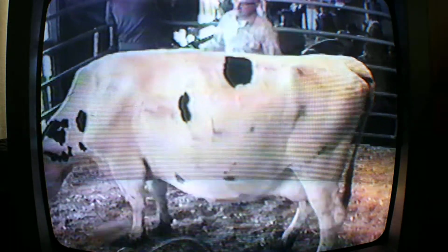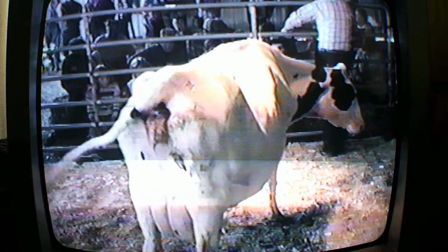All right, the one we have in the ring right now is lot number 205. You'll find this animal to be on a Lucky Royal bull with a Penn State Ivanhoe Star as the grandsire. She freshened in January, is still milking 56.9 pounds of milk. She's bred back last April to the Arlinda Successor bull, another embryo transfer. You'll find out her dam is a consistent 20,000-pound cow.